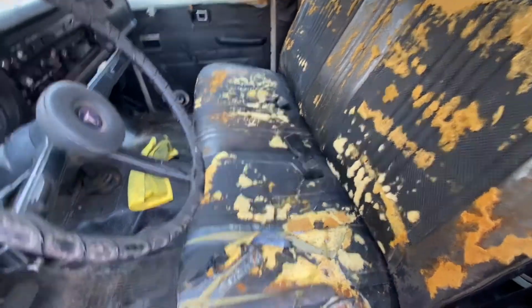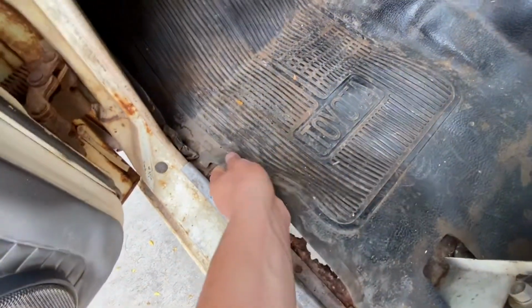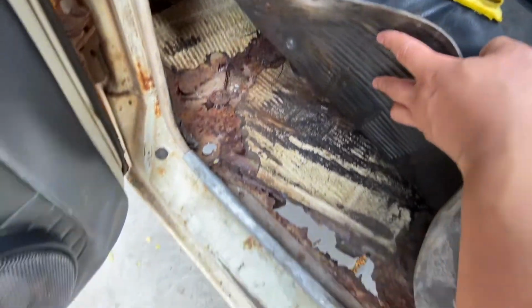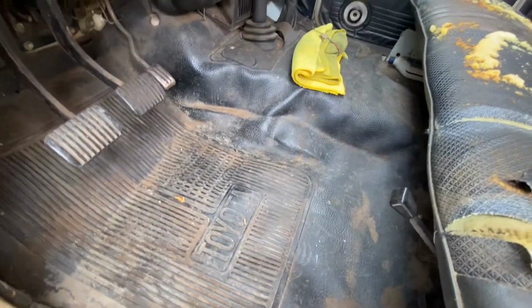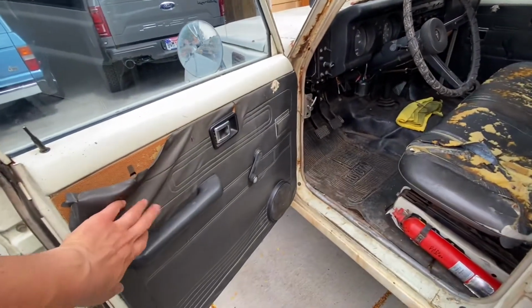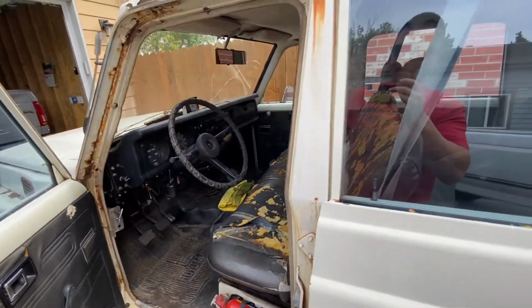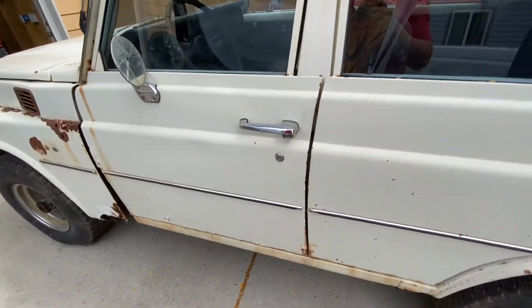Definitely we're living in the seats, but here's a nice little surprise. Oh yeah, lovely. Just gonna need some new pans down there. So metal work will be done, but we'll see. We'll see, guys. I've got some new door pads the previous owner gave me. Yeah, gotta love that. Little roof rust. Door shut pretty good.